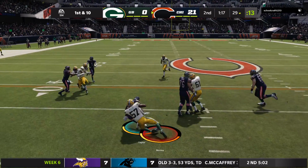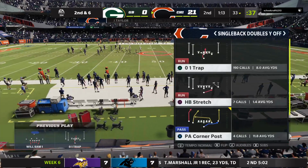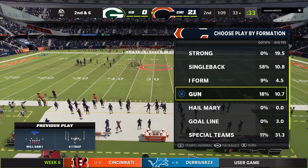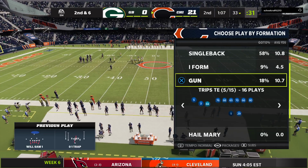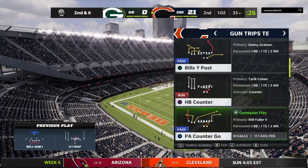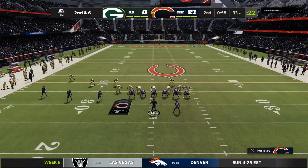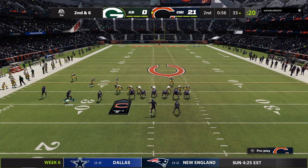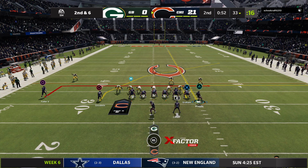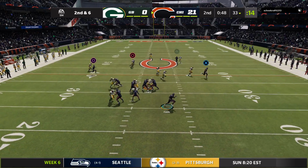First and 10, Taylor now. And able to stay on his feet past the 30 to about the 33-yard line. And give him 4 yards there. It'll be 2nd and 6. Creeping up on a minute to play in this first half. To throw on 2nd and 6.